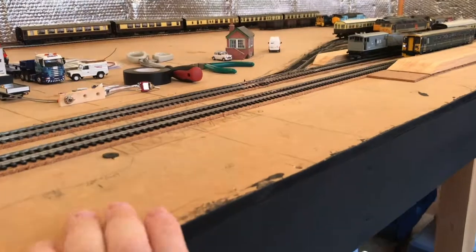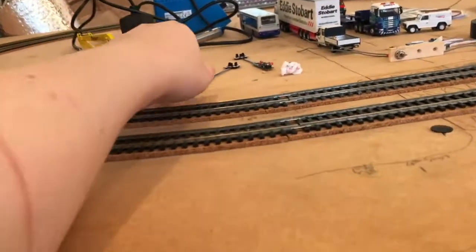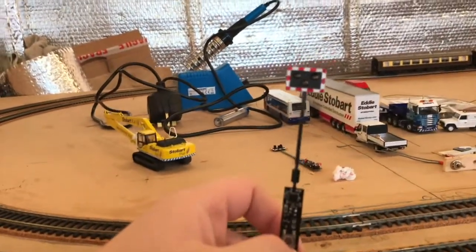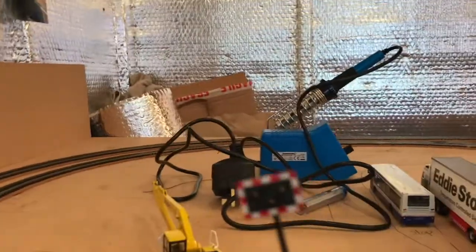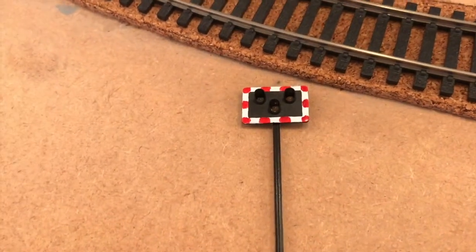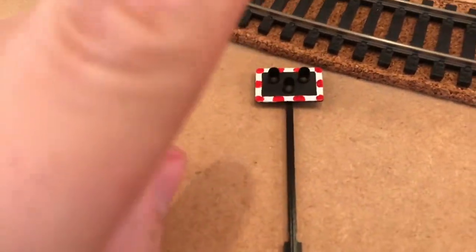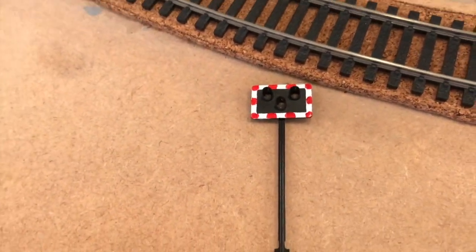Now over here, you might notice straight away I have got a Train Tech railway crossing, if it'll focus. Come on. I'm getting a new camera soon, but if I do it like that, yeah, I got one. This is the new one because the other one has a fault with it, so I'll still put it on, but it won't work, and I'll probably face it that way.